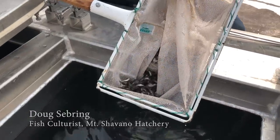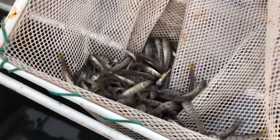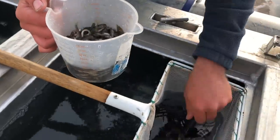These fish that we're stocking today come from a lake up behind Pike's Peak. So it was a wild spawn. The biologist went up and spawned the fish and brought the eggs down. We brought the eggs down to Mount Chavanaugh Hatchery and eyed them there and raised them up. And they're about an inch and a quarter long today.